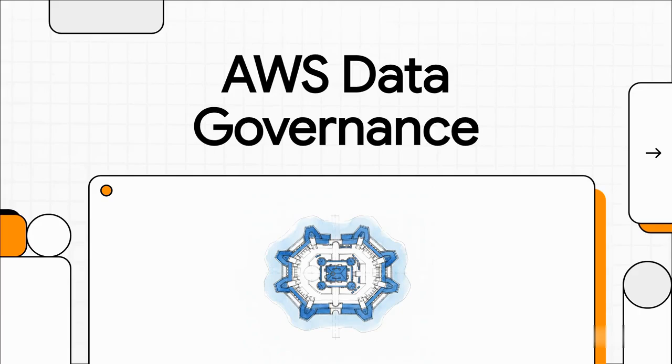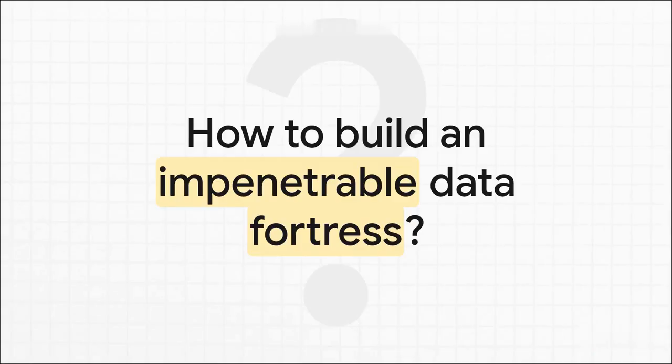So, how do you build a truly impenetrable data fortress in the cloud? If you're a senior architect on AWS, that's the question, right? Well, today we're going to lay out the blueprints for securing your most valuable asset, one layer at a time. Let's get into it. But first, I want you to forget about services and policies for just a minute.